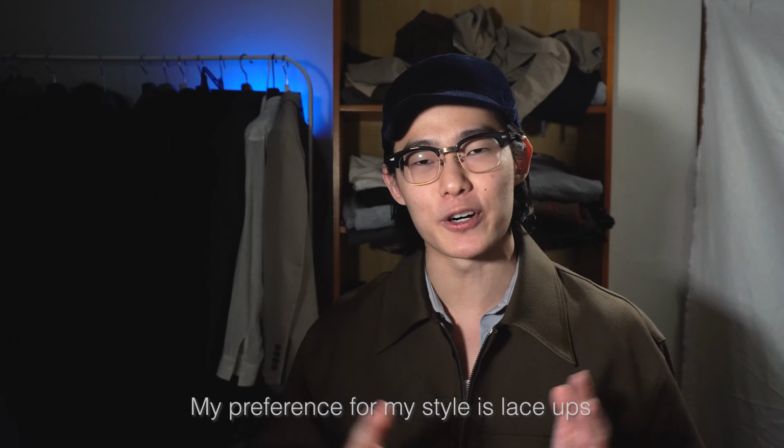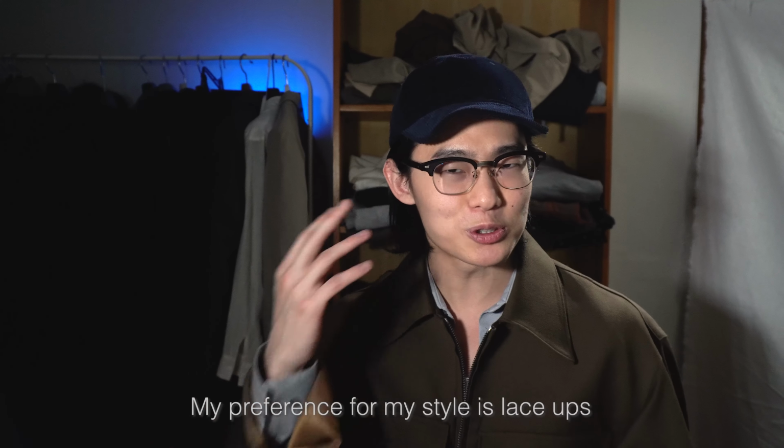They're both super versatile, you can wear them with any outfits, and they also look nice even when they're aged. So I highly recommend investing in a nice pair, and think of it as an investment that you would keep for 5 to 10 years.